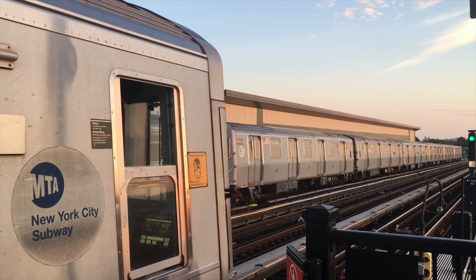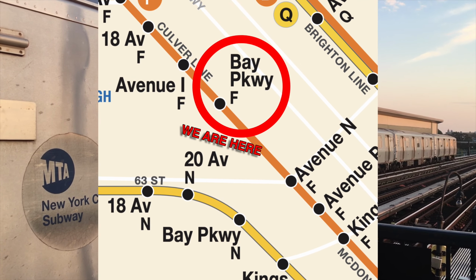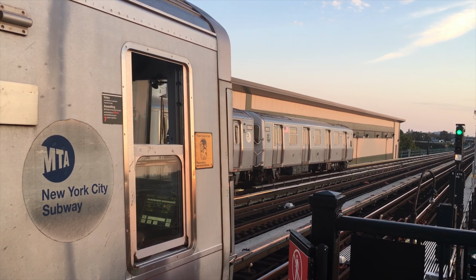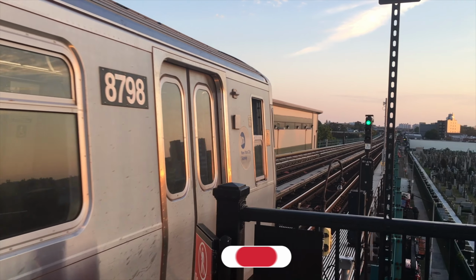Today we will be taking a look at Bay Parkway, which is the least used station on the F line with an annual ridership number of 362,802 according to the MTA's 2019 ridership numbers.